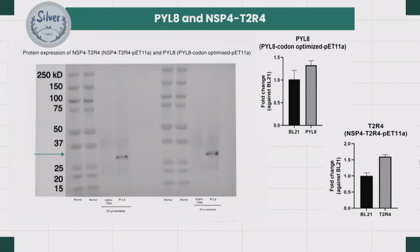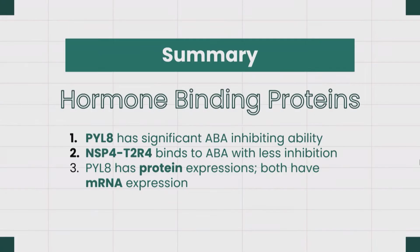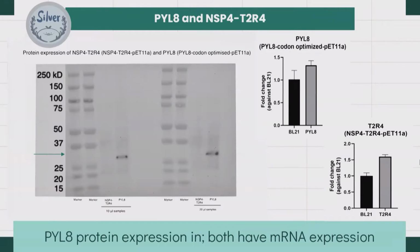In our Western blot experiments, there were clear bands of 35 kDa for PYL8. However, the band of NSP4T2R4 is less visible, which may be why NSP4T2R4 is not efficient in inhibiting ABA. In the real-time qPCR test, RNA expression is present in both genes, indicating that protein expression is the problem with the T2R4 gene instead of RNA expression.